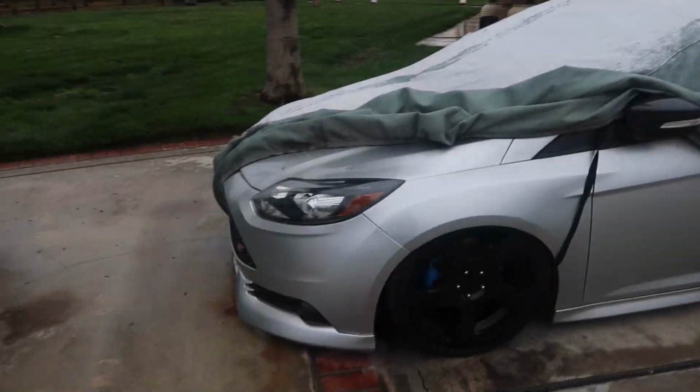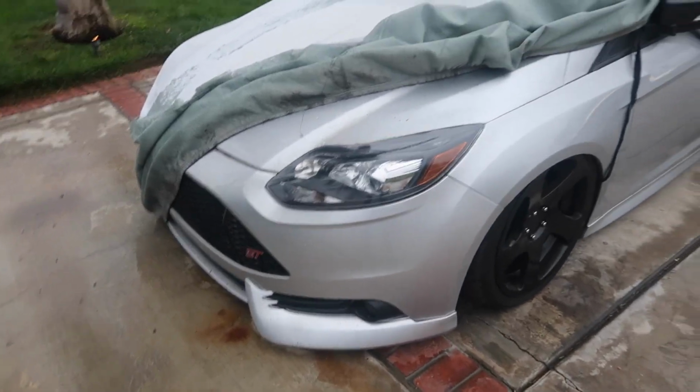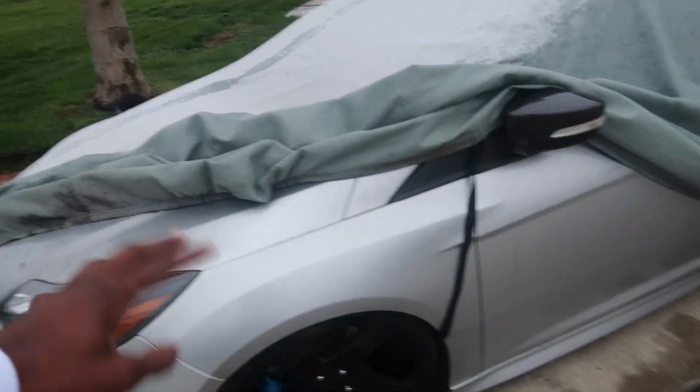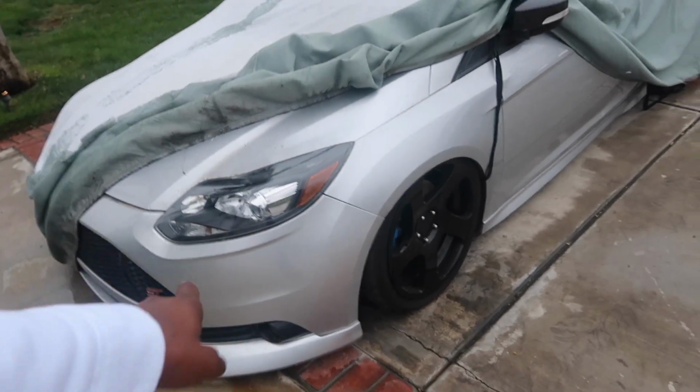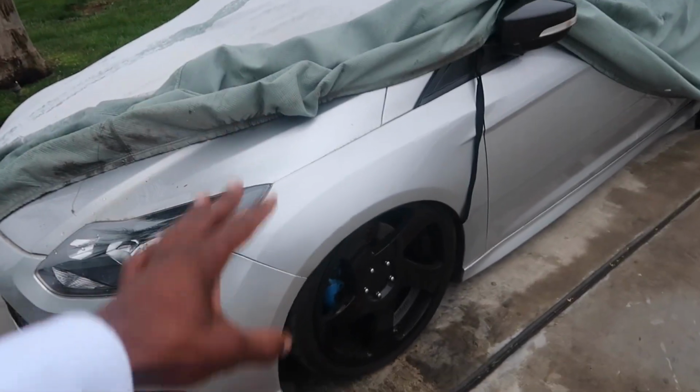I'm just waiting for the weather to clear up a little bit, and I'll be able to put that new one on. But this car is pretty much going to be done for a couple months starting in the new year. I really don't want to do too much to it because it's not going to be my main focus going into 2020.